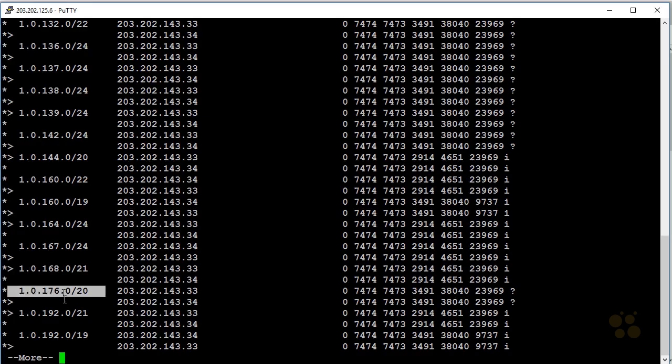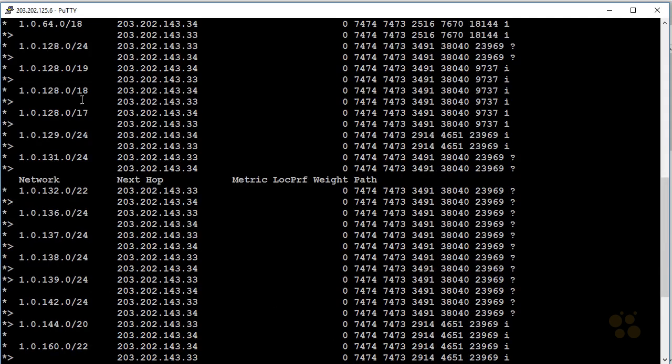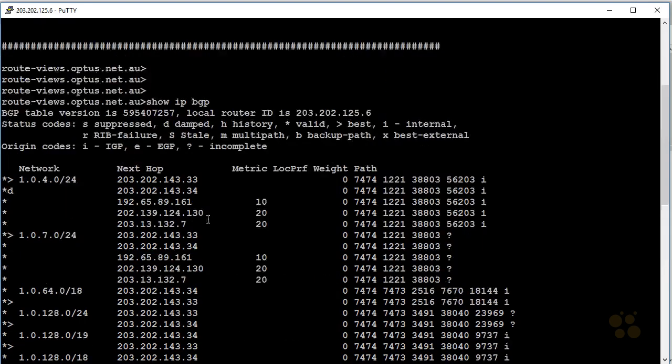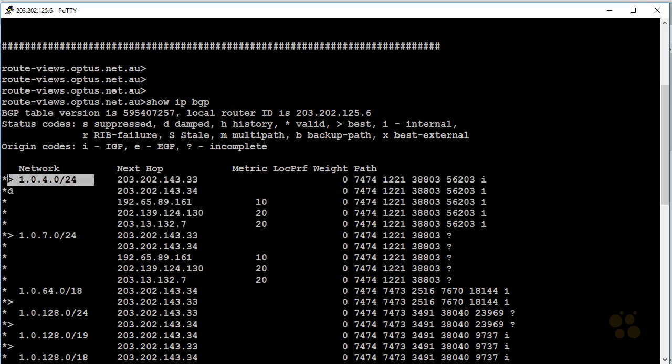You see a lot of the same routes that are there, but this router actually has multiple neighbors, right? So look at this. This router out in Sydney, he's got, looks like on some of these, quite a few neighbors that are coming off here. So let's just take this one right here. 1.0.4.0/24. He's saying, I heard about that network from this neighbor, this neighbor, this neighbor, and by the way, I applied some dampening to that neighbor.